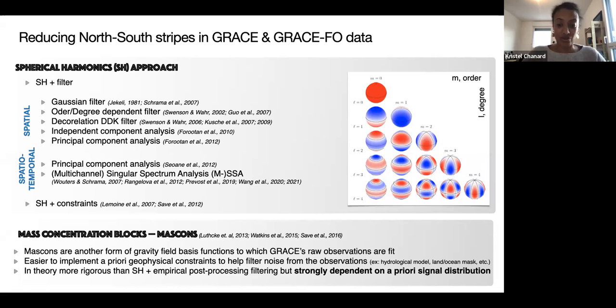Another type of filtering method, or not even filtering, but a different type of basis function that we want to use to map the GRACE raw observations, is to try to do mass concentration blocks. Those are quite useful because it's easier to implement an a priori constraint on the signal that we want to find, and this helps a lot to filter the noise from the observation. So we can use, for example, hydrological models as an a priori input into the processing, or even just a land ocean mask to prevent problems in coastal areas. In theory, this is more rigorous than using spherical harmonic decomposition and an empirical post-processing filtering, but it's strongly dependent on the a priori signal distribution, and I'll try to show you how a bit later.